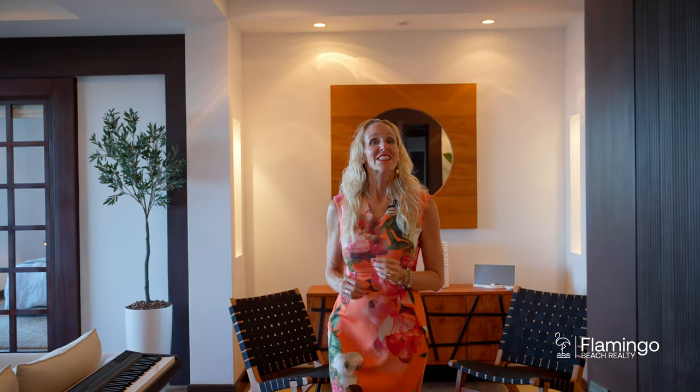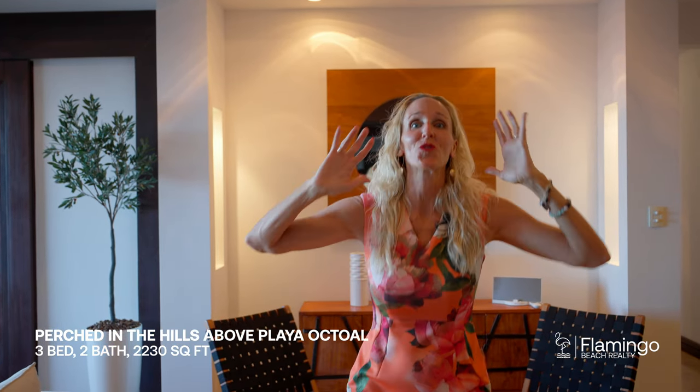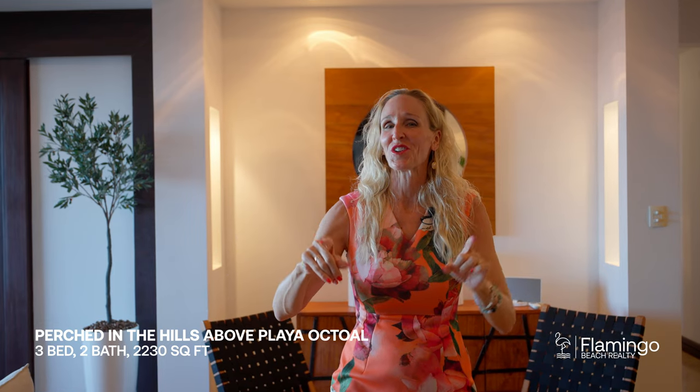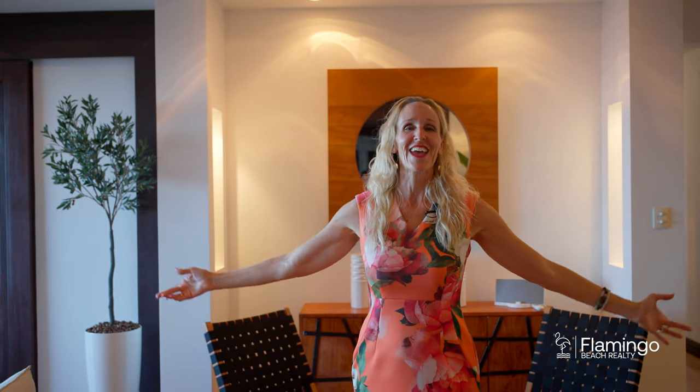Costa Rica. Today, I'm about to show you one of my new exclusive listings. We're here at the luxury Azul Paraiso in Playa Ocotal. It's a luxury condo that's built right at the top of the hill that has these most incredible views. I can't wait to show you. It's 3 bedrooms, 2 bathrooms, 2,230 square feet. Come enjoy this luxury tour with me today.